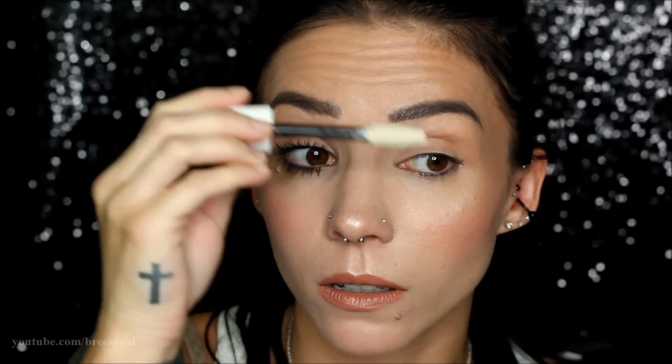But first, what I want to do is go in and do the exact same thing to the other eye, and see if the results are kind of the same, because with my eyelashes, I feel like one eye always looks better than the other. So I want to see if I can create similar results. So again, I'm going to go in with the primer and start applying it to the left eye now.